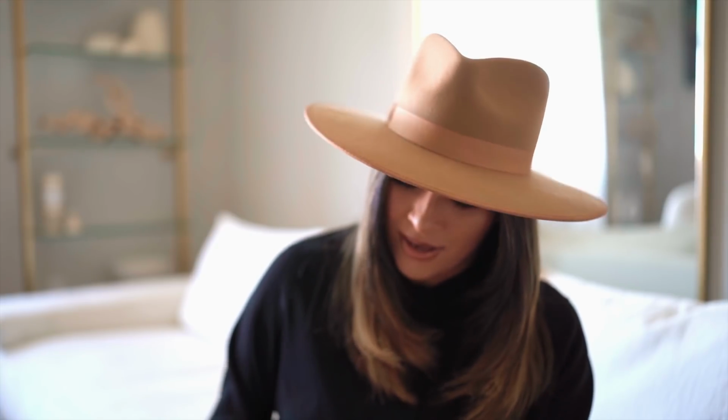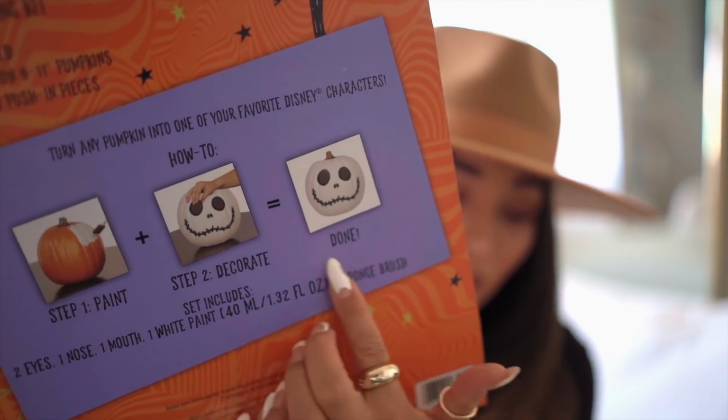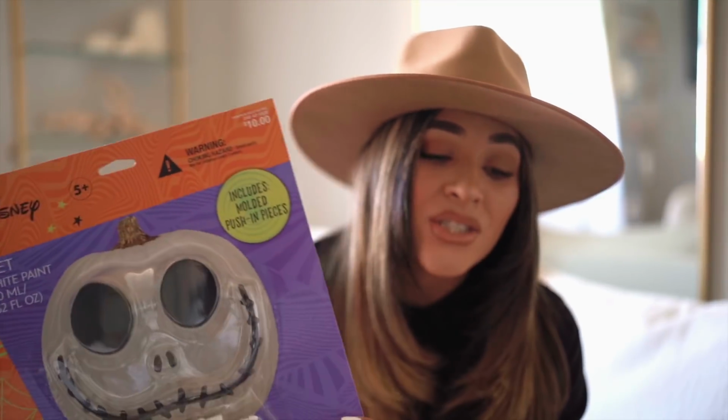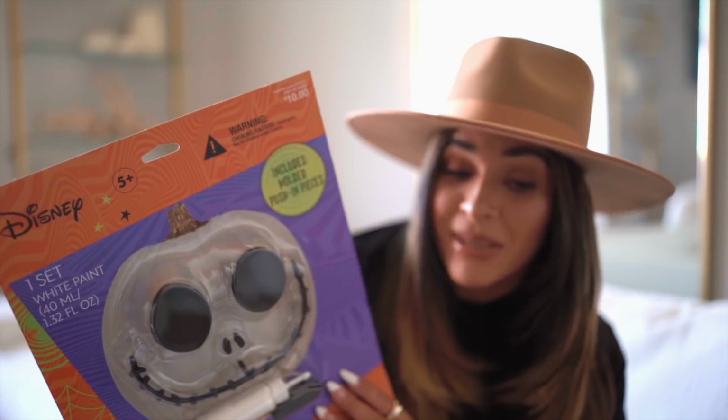It is a Jack Skellington pumpkin decorating kit. So you guys can see right here, you get the pumpkin, and you can do this with your kids. You actually paint it, and then you put the little eyes and the nose and the mouth, and this was so cool. They had so many to choose from. I recommend you guys pick these up sooner than later because they will sell out.